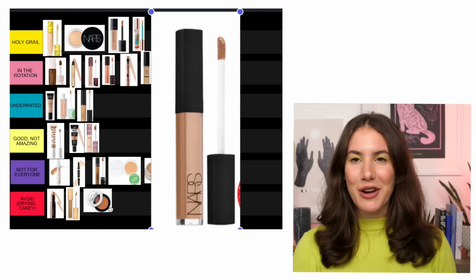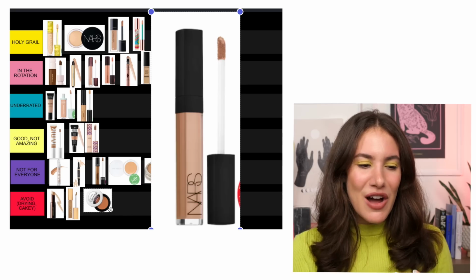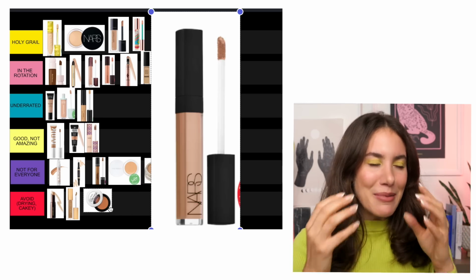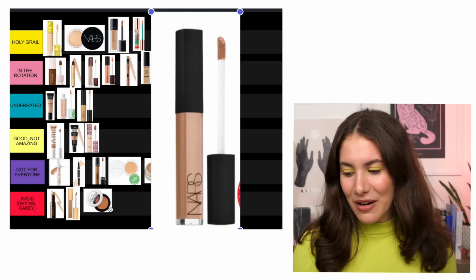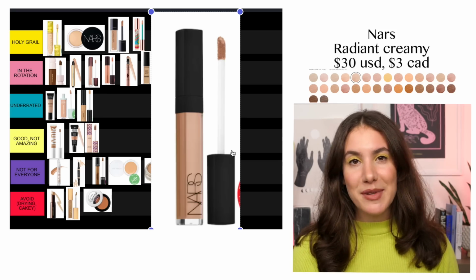I almost don't know how to describe these concealers anymore because, like I said, so many of them are so similar to one another, and I'm trying to figure out how to describe them in the best way for you guys so you could actually understand what they're all about. So I'm sorry if it sounds repetitive, but like I said, a lot of them are just kind of the same but different. So next we have, of course, the famous concealer from Nars.